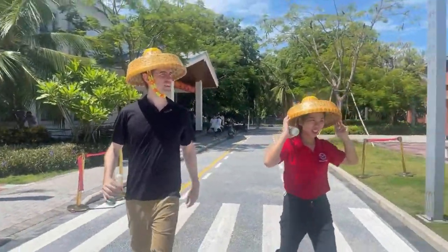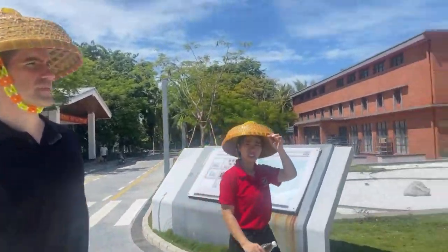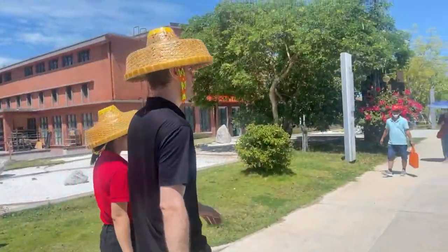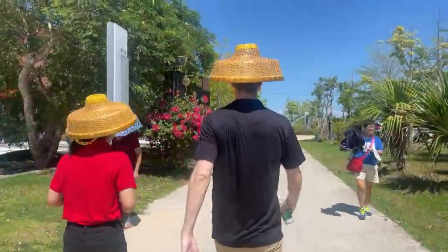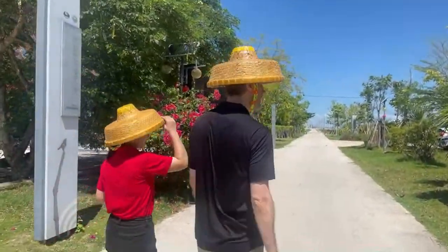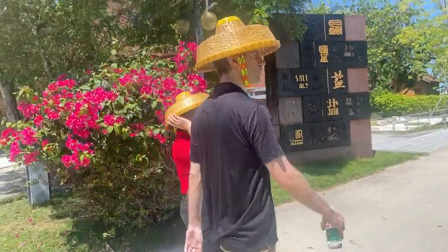Okay, cool. There are a lot of people here. These are all tourists? Yes, they all come to travel. There'll be a lot of tourists who come here to see the salt fields. It's really quite interesting.